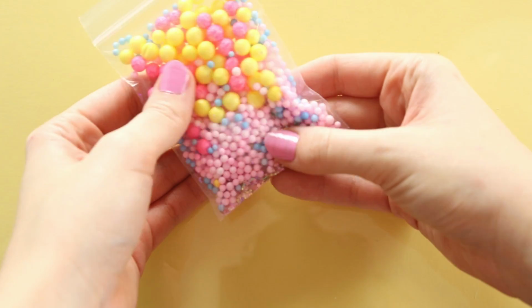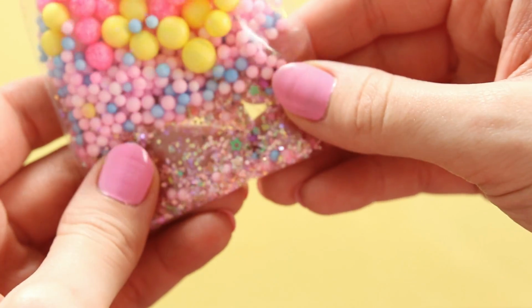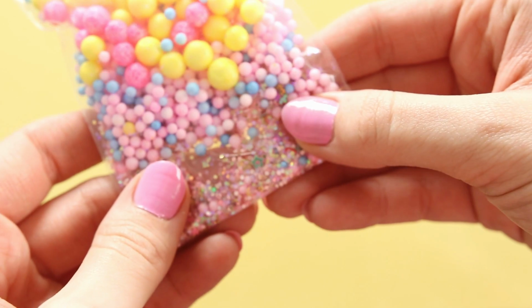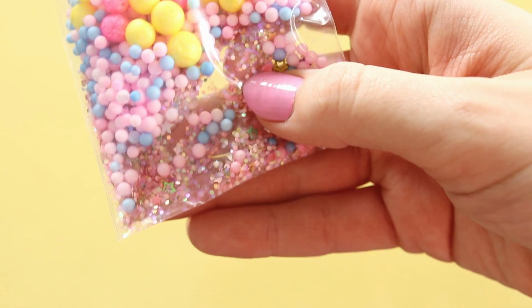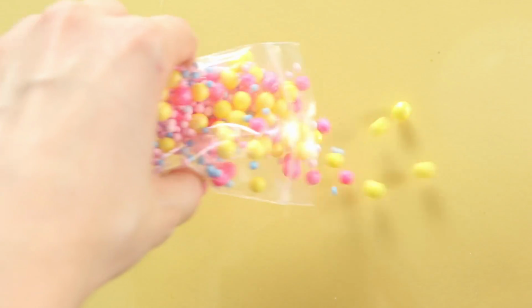And then each one of them, if you order them individually in the 4-ounce or the 8-ounce size, you're going to get one of the unicorn glitter packets. So this has a glitter mix that I actually mixed myself, a foam mix that I mixed myself, and then with each packet you get one cute little charm. This one had a pink biscuit in it.